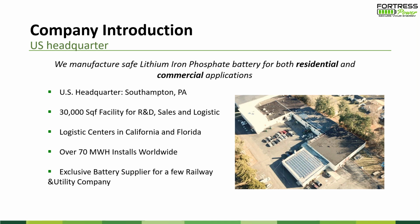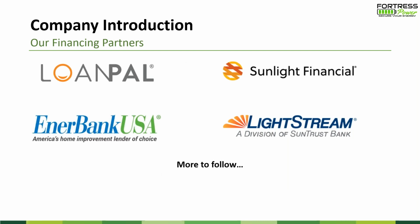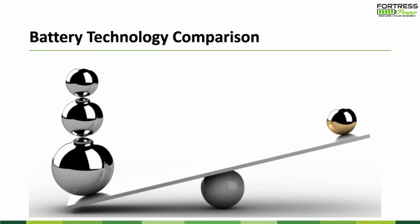We've certainly seen a big growth in interest in energy storage, and because of these different applications and different ways batteries can be used, a lot more interest in batteries being used to help people. We are also the exclusive battery supplier for a few railway companies and utility companies for their train tracks and different utility projects on the commercial side. We do work with a few different financing partners for those interested in financing. To name a few, we're working with LoanPal, Sunlight Financial, Enerbank USA, and Lightstream. There will be more to follow as there are plenty of financing partners out there, so we will be able to update this list periodically. So that's it on Fortress Power.